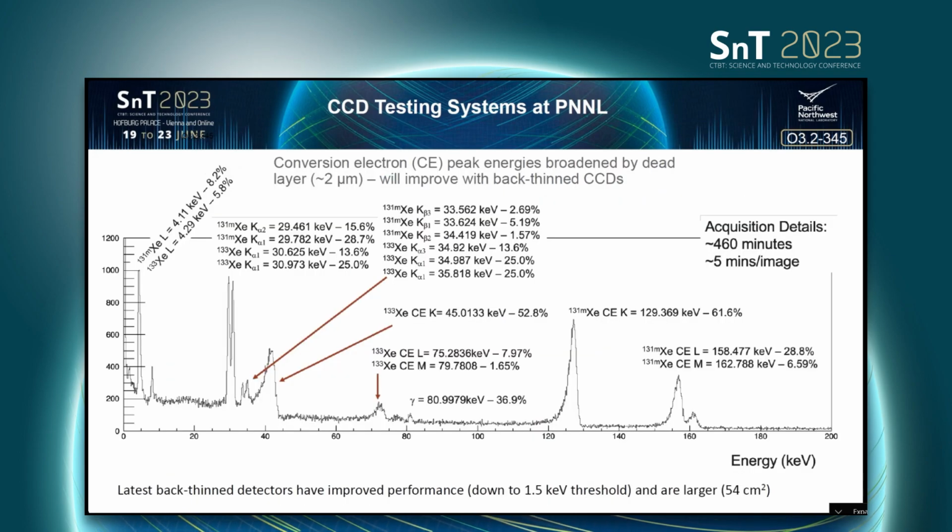And here you can see a data acquisition from a combined xenon-133 and xenon-131m. A couple of things to point out here. First, we have a very low threshold on this, so the noise has been driven down very low to a few keV. And so we have this rich spectra that we don't normally see, certainly with a plastic scintillator. The other thing is that because we have very good resolution, operating these at a cooler temperature, we can start to see the differences in the conversion electrons and even in the X-rays, and be able to separate out the 131m from the 133. And so this is a very nice spectra.